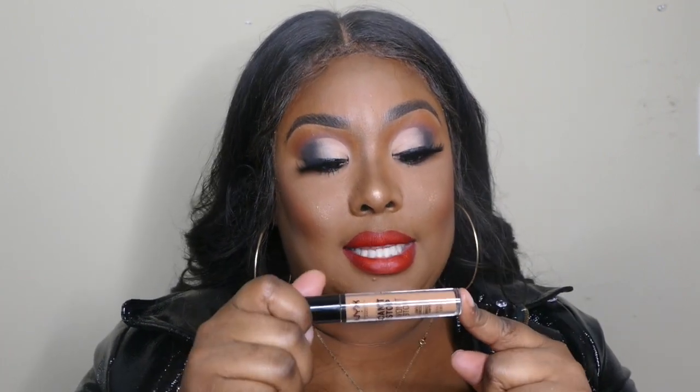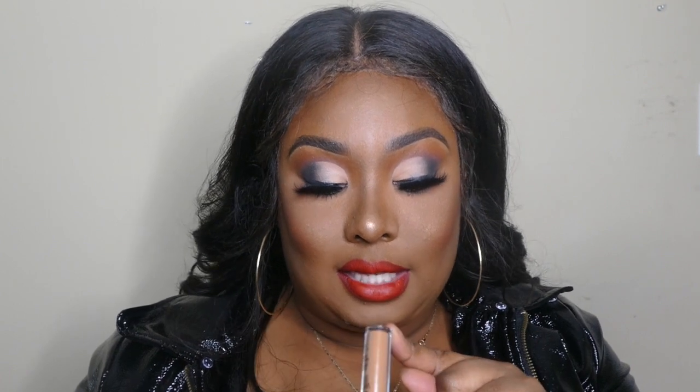And then moving on to the NYX concealer, I got this in the shade Warm Caramel. They had another color that's similar to this, but the undertone is different. I really do like this concealer. I had already tried it on a few clients and I really did like how it turned out. This is full coverage as well, so a little bit does go a long way, but y'all know I like the full glam look.